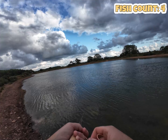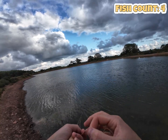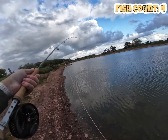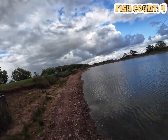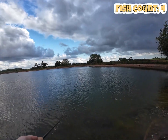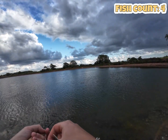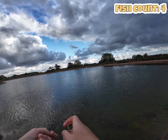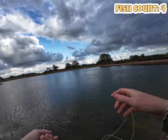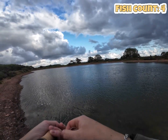Wind's really starting to pick up. Right, let's see if we can get... Oh, nearly end up in the tree. Let's get it out there. That's where we want to be. I am tempted to move around this side here and have a go over there, just see if I can get out of this rough wind. But what I might do is fish into this corner, but from the other side over there. That's got to be my plan, because I know fish do like to hug this bank here.